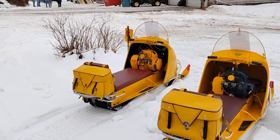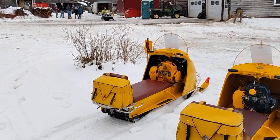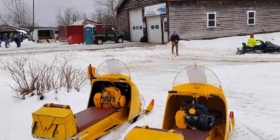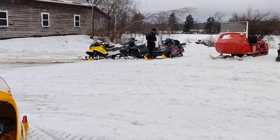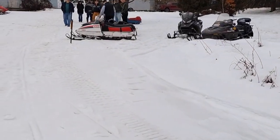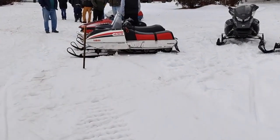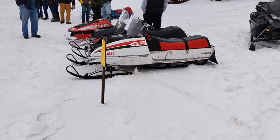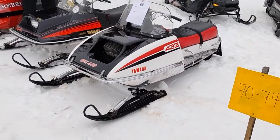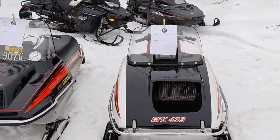And we've got sleds coming here. What do we got? I think a Polaris. Maybe from the 90s or early 2000s. Look at some of these sleds over here. We've got a Yamaha 433 GPX. 433F. Does that mean fan cooled, I'm assuming? It's a 74 GPX 433 owned by Greg Starr.